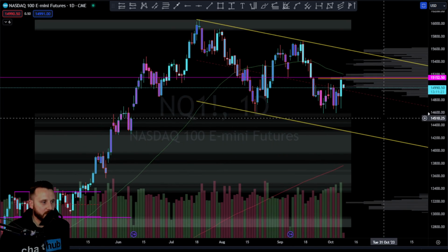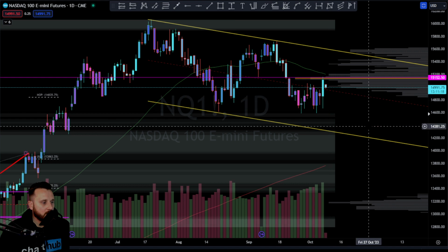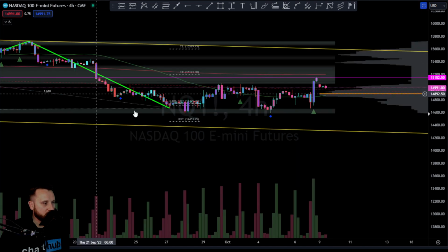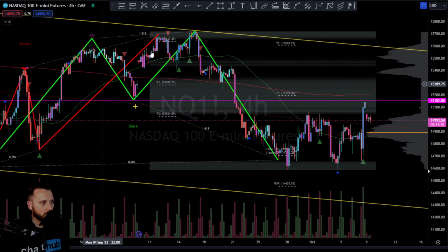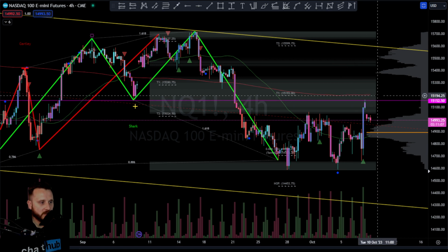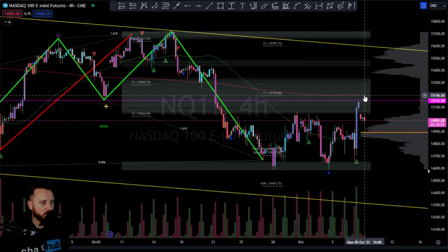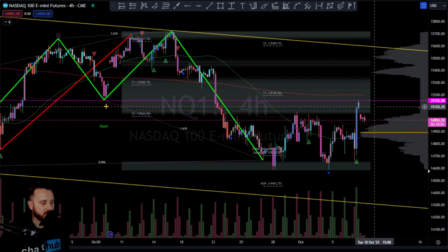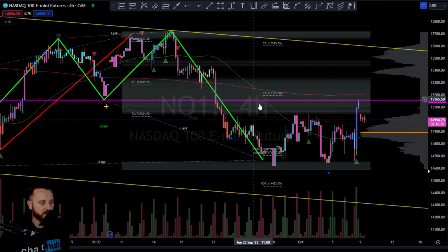So a nice little gap down to open up on the futures, currently down 0.8%. Looking to ultimately... Well, there we go. Remember this one? Bullish shark pattern. We got so close to target one. Pretty much a bearish 5-0 there, front running that 200 moving average on the 4 hour, and a little bit of profit taking at that support resistance level, testing the B point of the shark. So some nice confluence there.